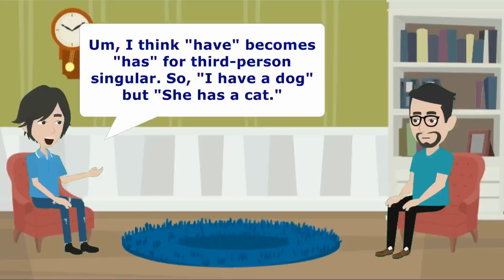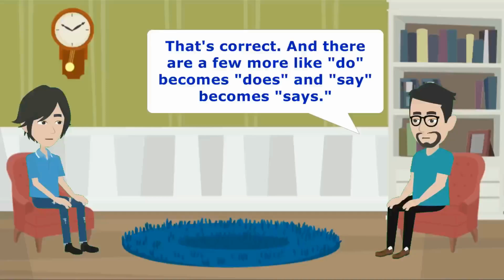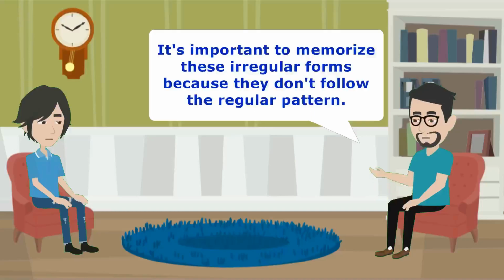I think have becomes has for third-person singular. So, I have a dog, but she has a cat. That's correct. And there are a few more, like do becomes does and say becomes says. It's important to memorize these irregular forms because they don't follow the regular pattern.